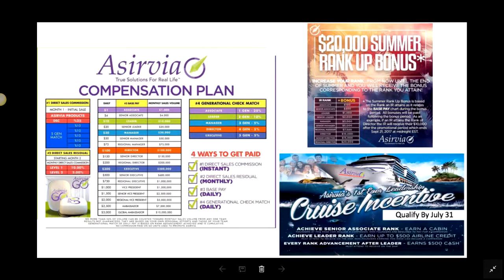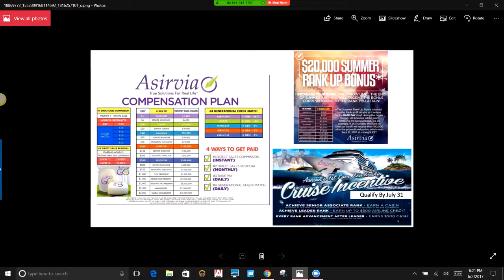You can qualify either in the senior associate, which is right here, the leader, which is right here, or every rank advancement after that. You can go on a cruise with us. So that's going to be fun. A bunch of people carrying around a little white piece of plastic in their pocket, all broadcasting to each other on a cruise ship. That's going to be a lot of fun. Okay, so that is the compensation plan. It's incredibly simple.